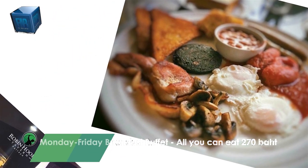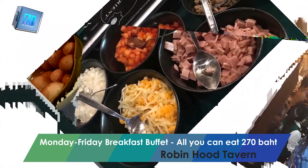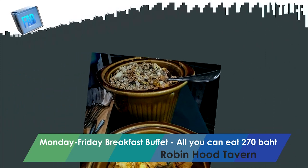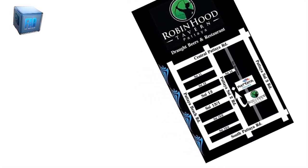Breakfast is the most important meal of the day, and you can fill your boots at the Robin Hood Tavern Breakfast Buffet. Monday to Friday from 8:30 until 11:30 in the morning, traditional English and American breakfast, free flow orange juice, tea and coffee. And that's all you can eat for just 270 baht per person.